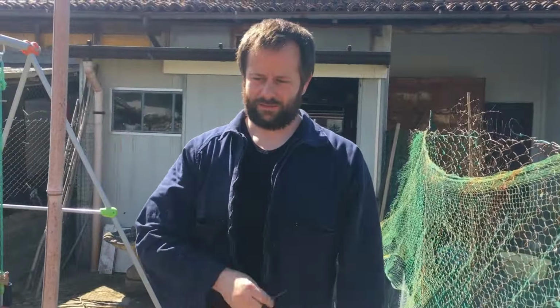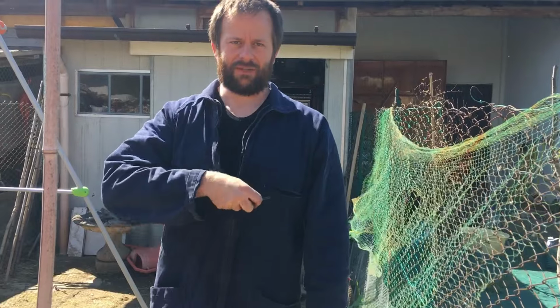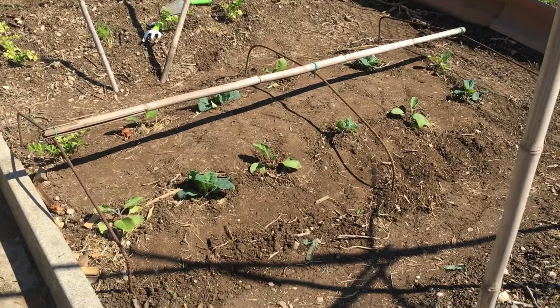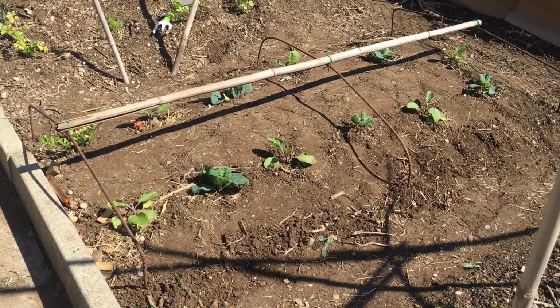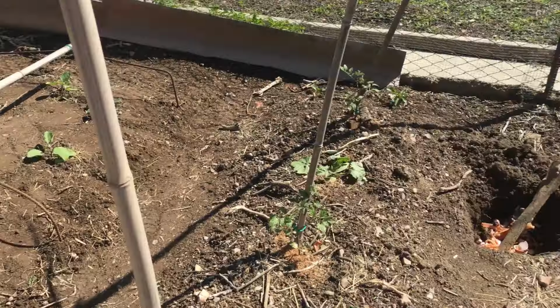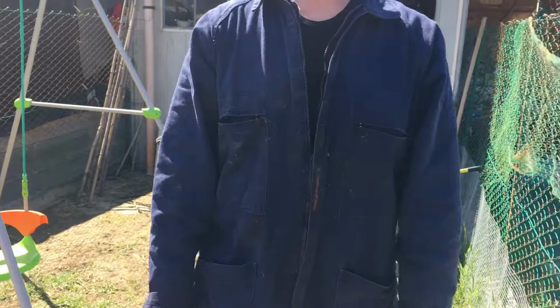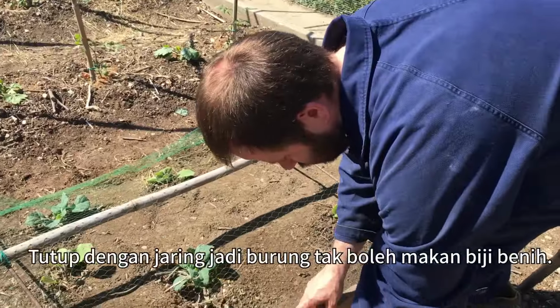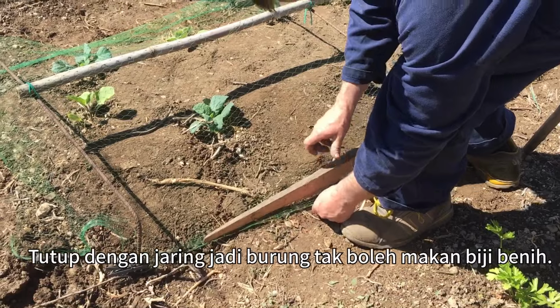Sudah 3 minggu. 2 hari lepas ada banyak hujan, alhamdulillah. Sekarang panas. Alhamdulillah. Ni awak tanam apa? Tanam salad, carrot dan parsley. Kita scratch. Then to the seed. Press the soil. Now we need to cover with a net, for a bird and for a baby.